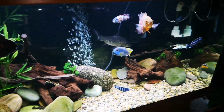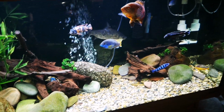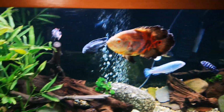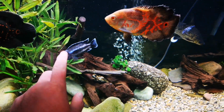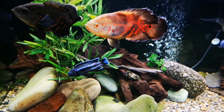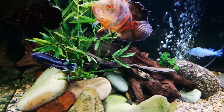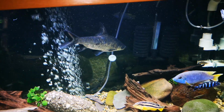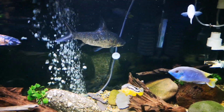So the African cichlids like to chase each other around a little bit, but there's no sort of aggravation from the South Americans. You can see these guys are right next to each other and they're not even bothered. They just don't bother each other. So you can see Bruce there, he just likes to float about and have a bit of a swim, no problems. So I'll move on to the next tank.